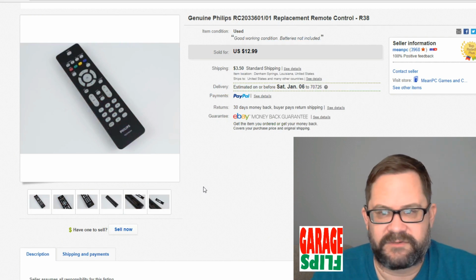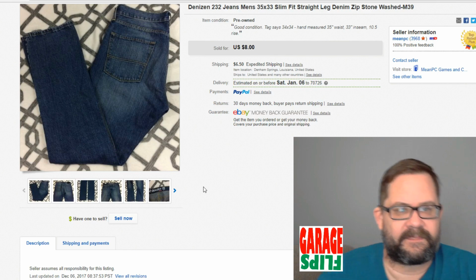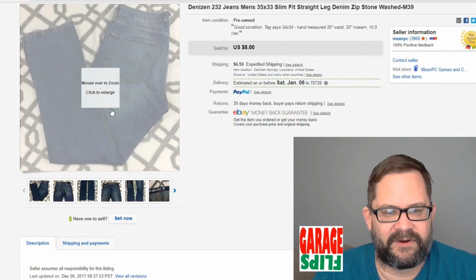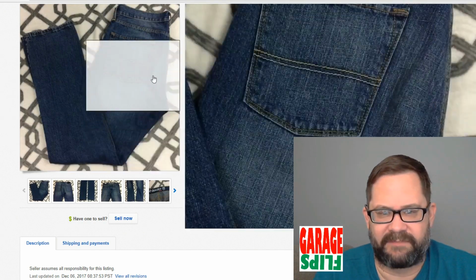Here's another remote, $2 into $12.99 plus shipping. And here's another bad blanket photo on a kind of a crappy looking blanket.